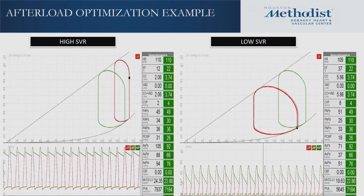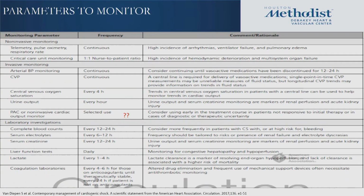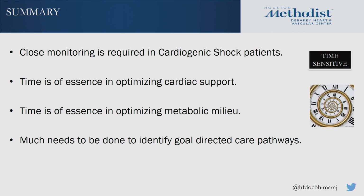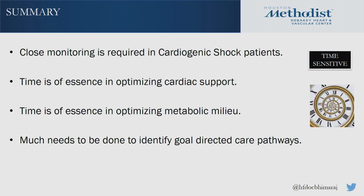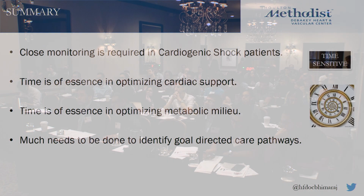I think with that, I'm going to stop here because we're running out of time. Essentially, you have to remember time is of the essence, know your options, and any device is better than no device. So whatever you have available, using it is probably more appropriate than not using anything and trying to talk about evidence which might not always be relevant.